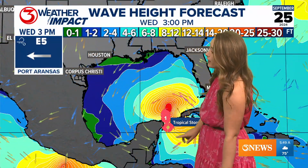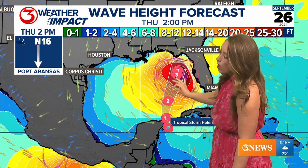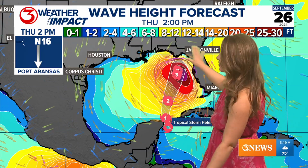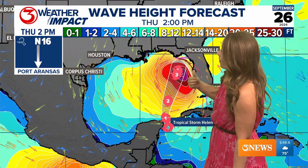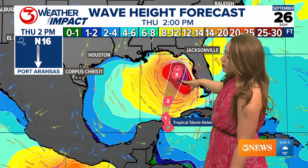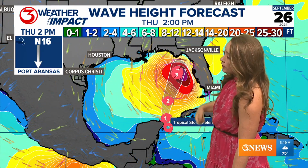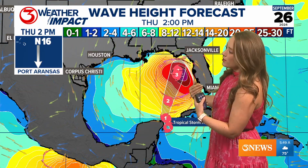But as you can see here, Tropical Storm Helene, as it strengthens, those waves get stronger. Really dangerous high waves. That's why the storm surge forecast is up to 15 feet across portions of that Big Bend area. But you can see this is off our color charts, right? So 25 to 30 is that maroon color. 25 to 30 feet swells anticipated there with this forecast model.